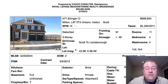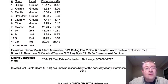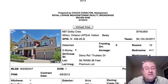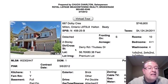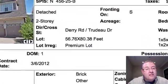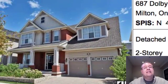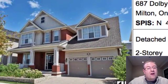Okay, so good floor plan on this one. Again, $699. We usually see for that size a little bit more upgrading, but it's certainly in the zone. So Dolby Crescent, $749. This is the old Mattamy model home, and so where it is, it's right there. So Dolby, it's facing Derry Road, so location automatically is going to probably lose half your audience.